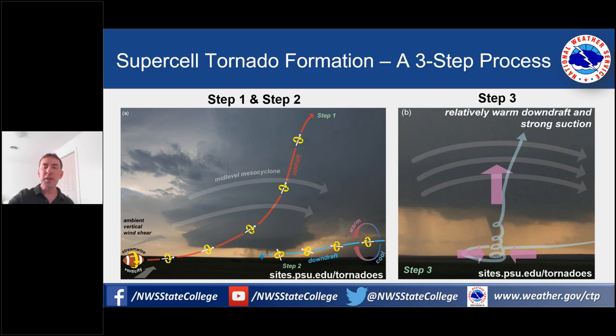Then eventually, a bit off the screen here, you get a downdraft with a lot of rain and hail that comes down. It hits the ground. The gust front spreads out. You have these new areas kind of spinning like footballs on the ground again. But if one of these can get close enough to that original updraft, get tilted again and pulled in, you can get a merger of the mesocyclone aloft with the newly vertically tilted spin. And that's what causes a tornado.